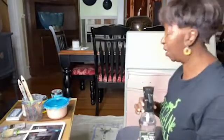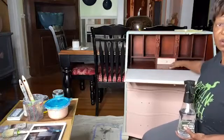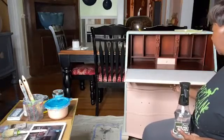Donna, you asked, do you sand the piece down before painting? No, but thank you for asking that question, Donna. With DIY paint, you don't have to sand or prime or anything. But I do want to tell you guys, thank you for reminding me of that. This piece was a dark cherry color that you see up in here all over. If you saw the picture of the before, this is what it looked like all over the piece.